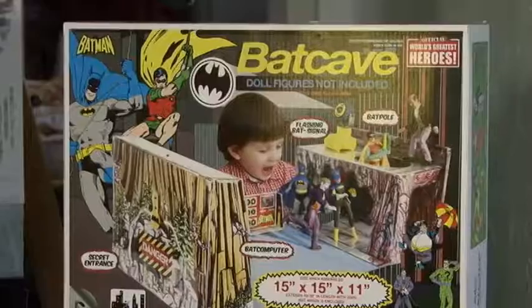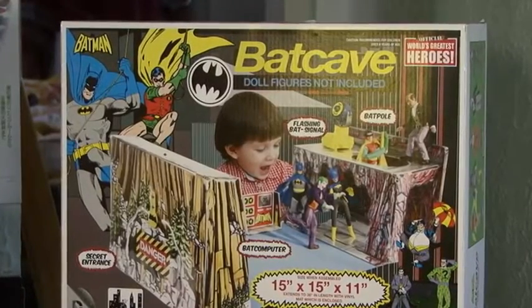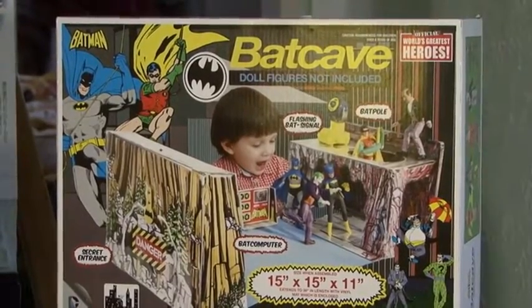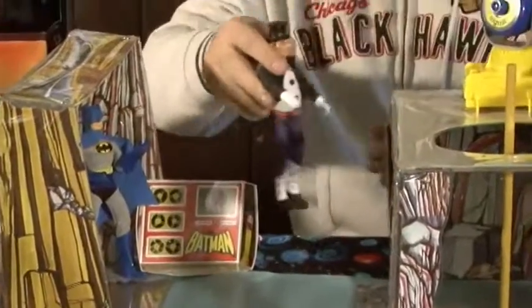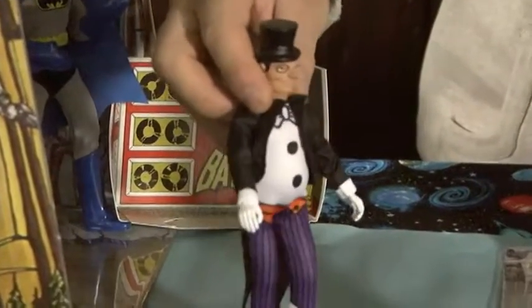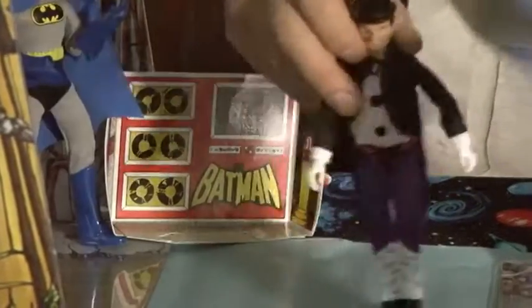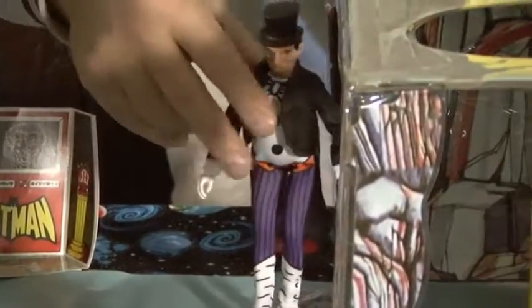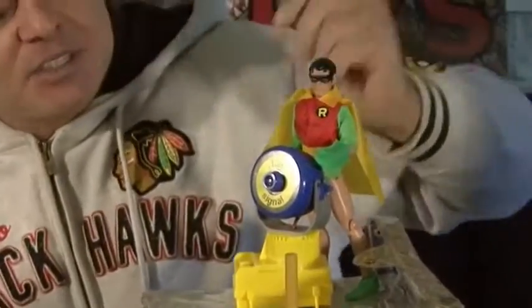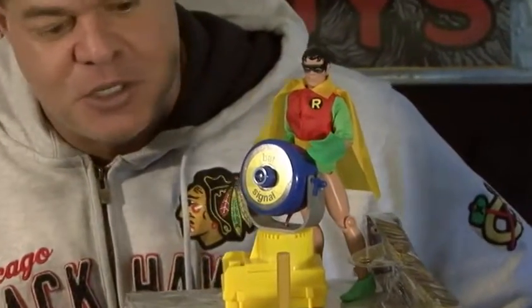We got this vintage retro reproduction of the 1970 Batcave. Check this out. We got the Penguin. How'd a penguin get in there? Yeah, well, he broke into the Batcave, Mego retro figure. And then, sounds like he's on the toilet. Yeah, and then we have Robin here with the bat signal that lights up and shoots the bat signal.